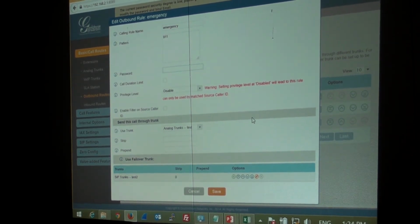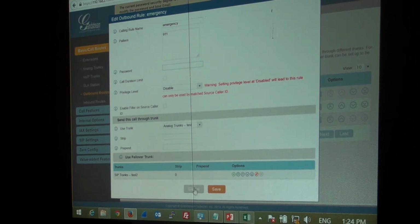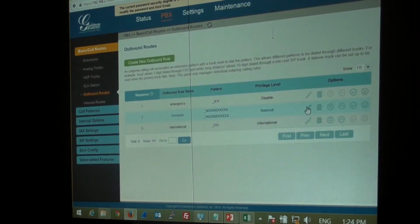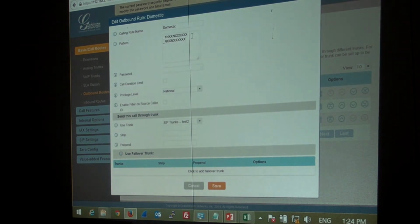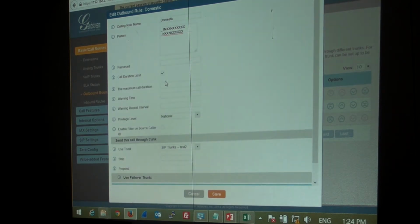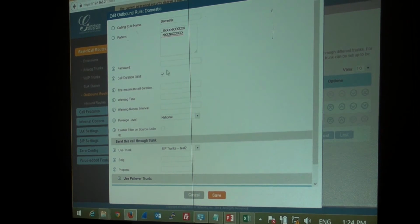Well, this is kind of simple. Let me actually take another example. This is a typical national dialing, 10-digit dialing. So you can enter the 1 or without the 1. Basically, capital N and X's are the typical pattern for a 10-digit number. For other countries, I don't know. You can even set a duration limit, so when dialing a 10-digit number, I want it to last for 10 minutes only or whatever.